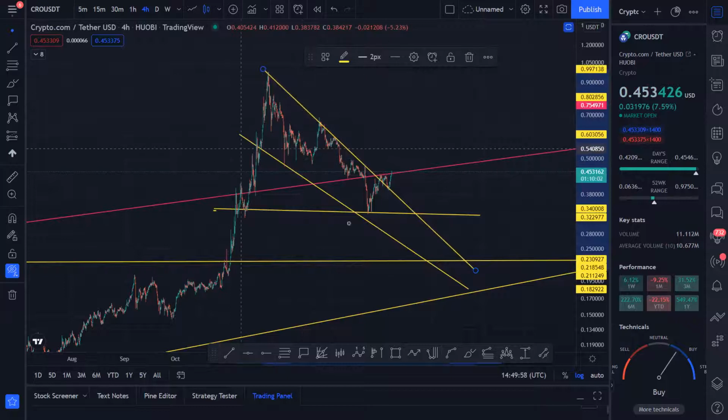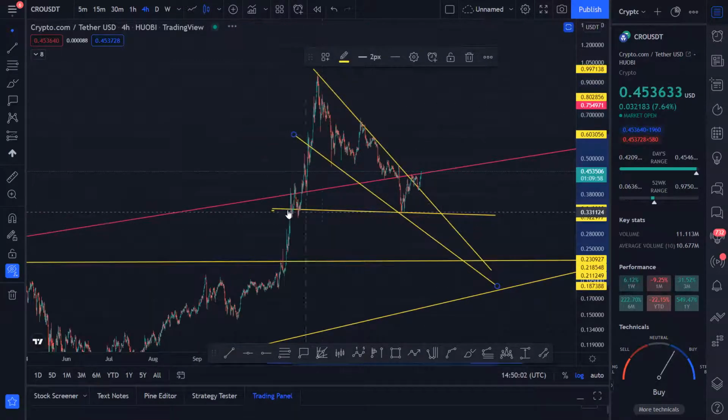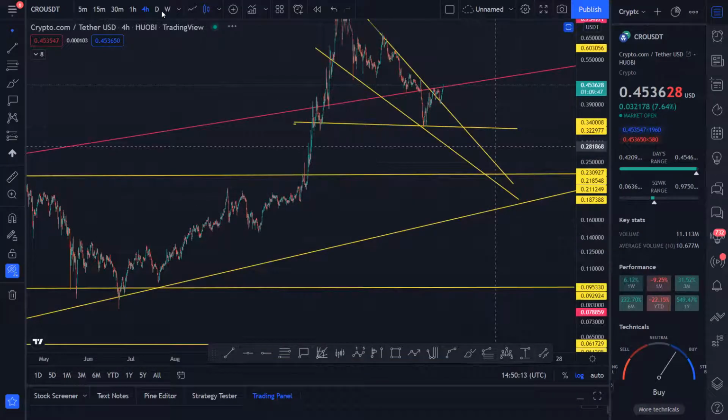So we drew the support for CROCOIN right over here, and then we were expecting something, maybe if Bitcoin dumped, to come over here, but looks like it has broken and came out of this resistance line. Okay, so that's a really bullish sign.